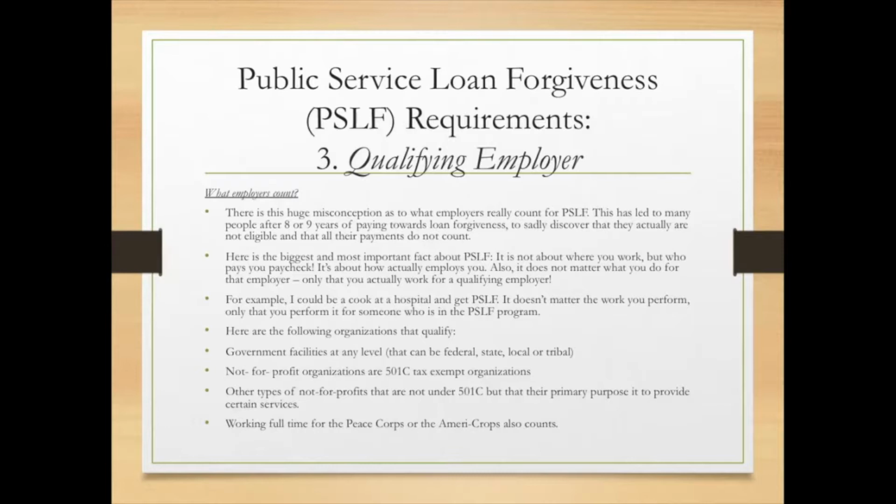And so it's really, really important that you know this fact, that it's not about where you work, but about who pays your paycheck, who actually employs you. For example, if you're a contract worker and you're employed by a travel company that's a private company, even if you work in a hospital that's a nonprofit, the travel company is your employer. So that is not qualifying employment and will not qualify you for public service loan forgiveness.